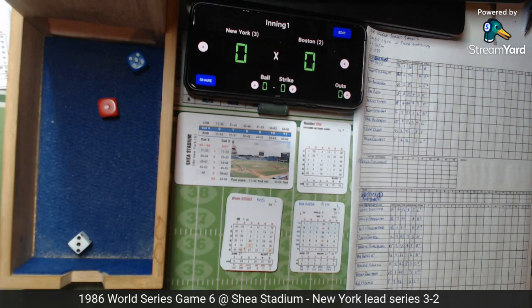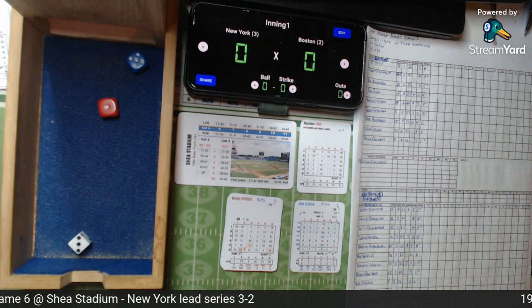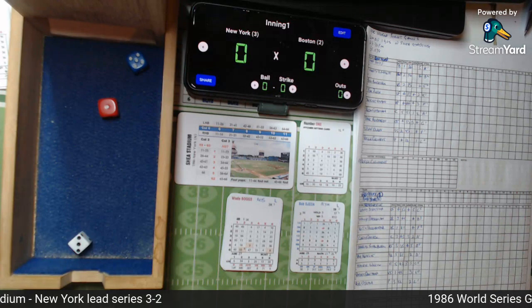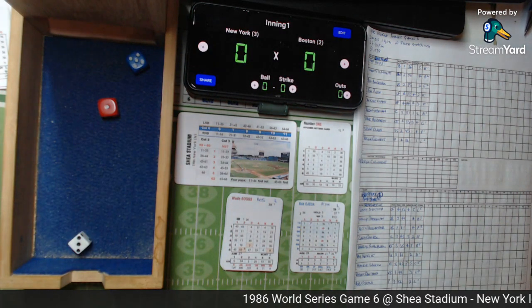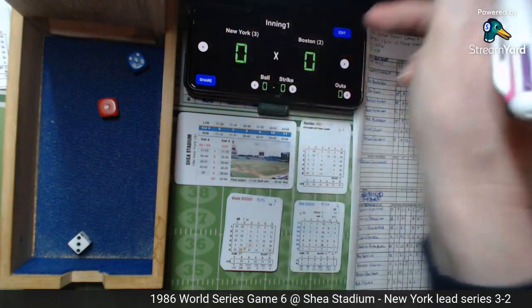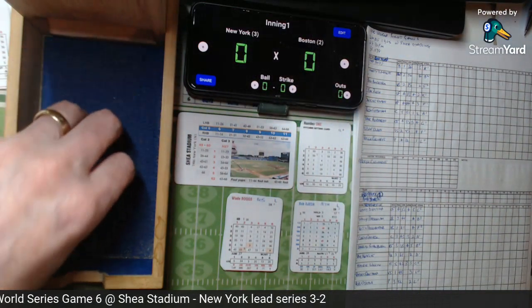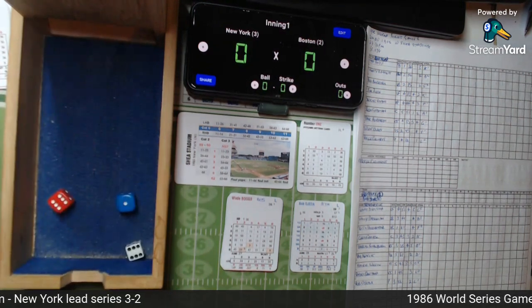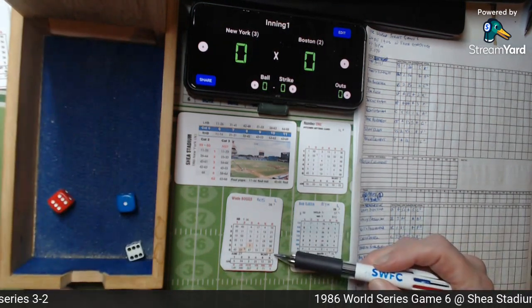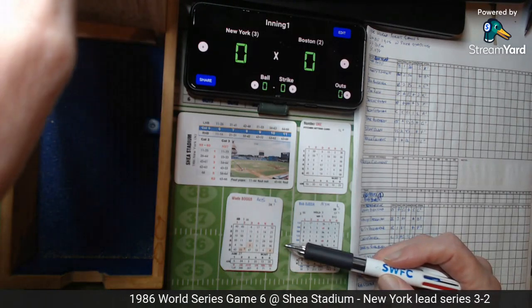So here we go, ready to start this first inning of Game 6. And it's going to be Bobby Ojeda who is going to pitch to Wade Boggs. 6-6 is an 8. That will change. We'll put the 1 to the side. Let's see what this 8 becomes.